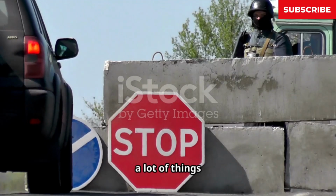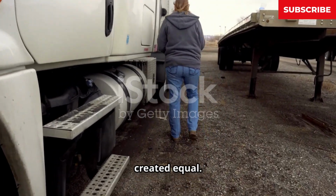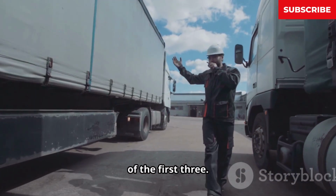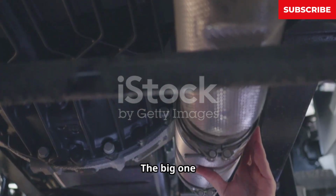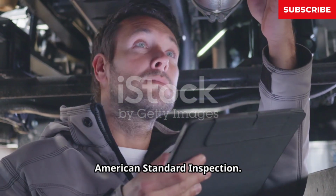So you hear DOT inspection. And well, a lot of things might run through your mind. But not all inspections are created equal. There are actually 8 different levels, but you'll most likely encounter one of the first 3. The big one everyone talks about is the Level 1, the full North American standard inspection.